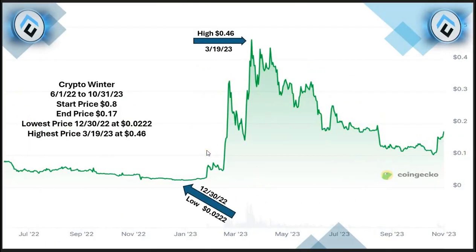And here, since Conflux has been around, we'll pick it up during crypto winter from January 1st, 2022 to October 31st, 2023. So the start price started at 8 cents. Should have been another 0 here, so no worries. Then it hit its low here on December 30th, 2022 at 2 cents, or 2.22 cents or 0.0222, however you want to say that. And then a few months later, March 19, 2023, it hit a high of 46 cents.